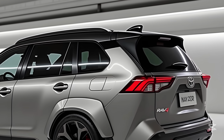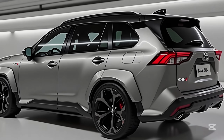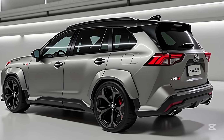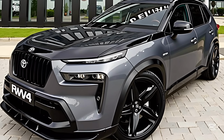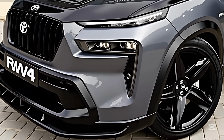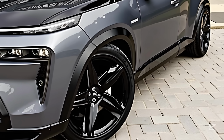Safety? No surprise, Toyota is loading it with their latest Safety Sense package. We're talking adaptive cruise, lane centering, auto emergency braking, intersection detection, and more. They're not just building a better SUV, they're aiming for the safest one in its class. Performance-wise, the hybrid delivers more torque and better efficiency than ever, while the electric version offers instant acceleration and surprisingly sharp handling thanks to a lower center of gravity.